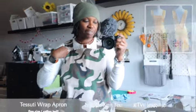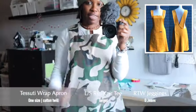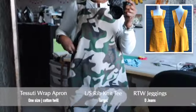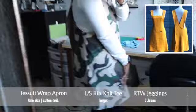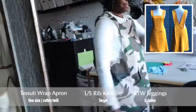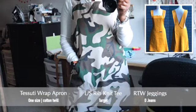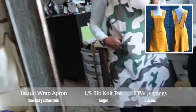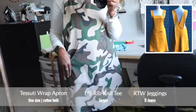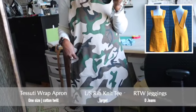And now here's what I'm wearing. I have on this ready to wear long sleeve rib knit t-shirt that I got from Target. It's a Henley style. And I'm also wearing the Tessuti Wrap Apron. It opens in the back. So this is a one size pattern and I believe it's still free. And I made it in this lightweight canvas fabric that I got from, I believe, Hobby Lobby. I went with the kangaroo pocket. This pattern actually has just a rectangle pocket. This is the pocket piece from the York Pinafore.